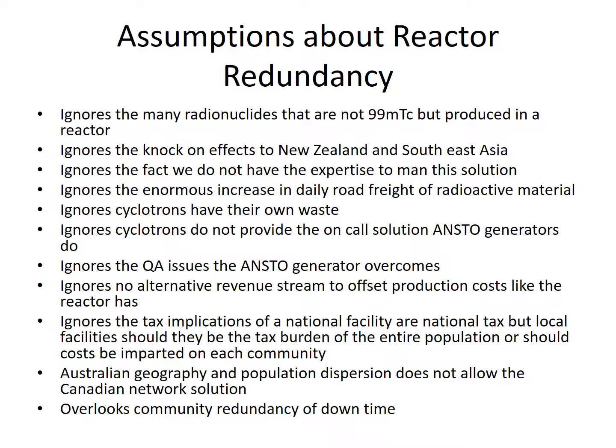It ignores the fact that we do not have the expertise to man this solution. So at the moment, we actually have a centralized expertise at the reactor. We have all the radiochemists, the technical people, the physics people, the commercial people, the management people. All of those people are in one facility, and that creates enormous economies of scale.